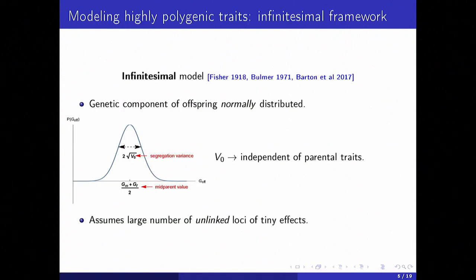This is just a little bit about the infinitesimal model. So the infinitesimal model was first introduced by Fisher in 1918 in his foundational paper, and it has been elaborated over the next 100 years. What it says simply is that if we have a trait that is determined by a large number of loci, then there is a relatively simple description of inheritance of this trait within families.